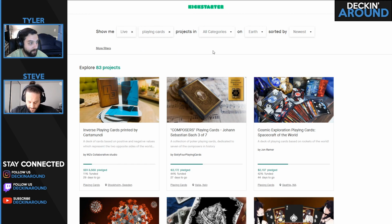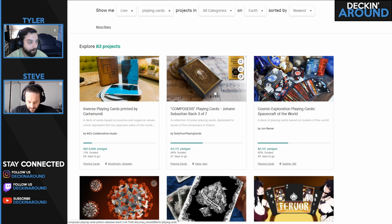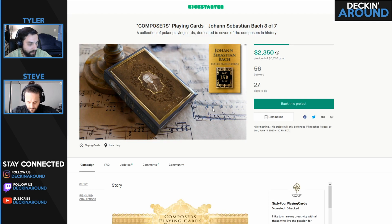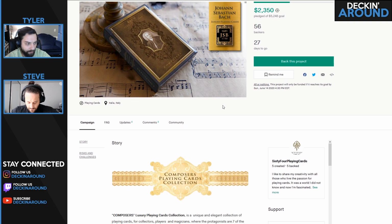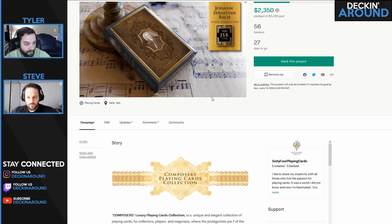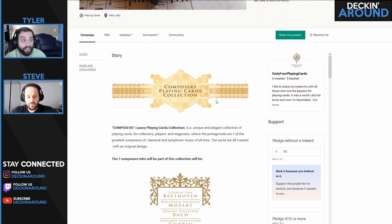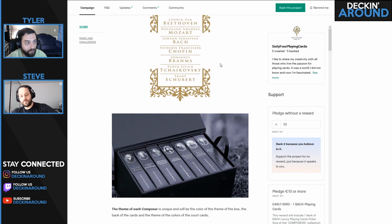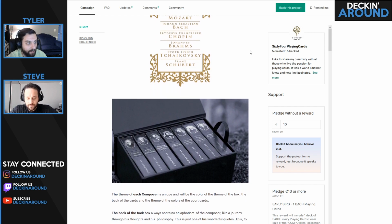All right. Next up, we have the Composer's Playing Cards, which is the third in the series. The first was the Beethoven deck. Second was the Mozart deck, and now we have the Sebastian Bach deck. These are definitely collector-oriented decks. They're really nice looking. The art's really well done. Beethoven, Mozart, Bach. Chopin is next, Brahms.